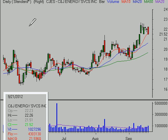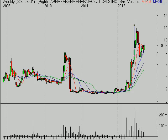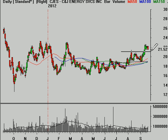And a few names I would watch in there would include CJES, which trades about 700,000 shares. This is one we had actually been in a couple weeks ago, but it broke out here. It's pulled back, and we're holding just below this important level. I think that, given the volume pattern and the fact that if the group gets going, this one could break out here.